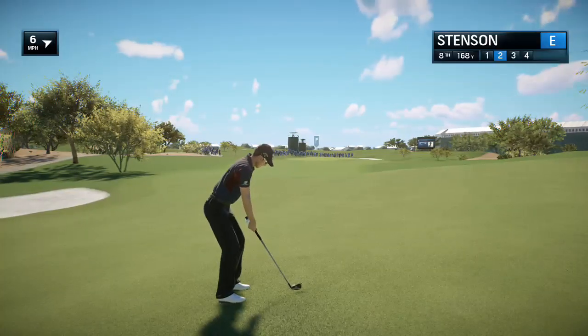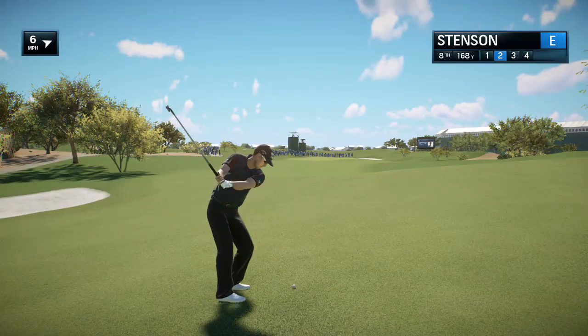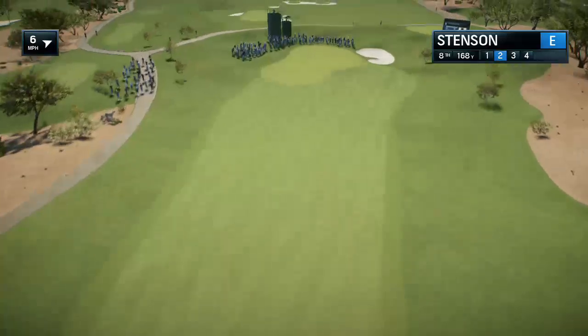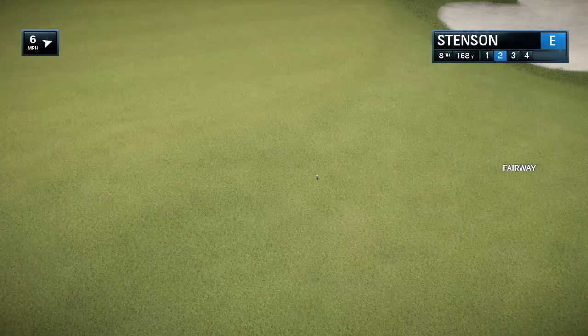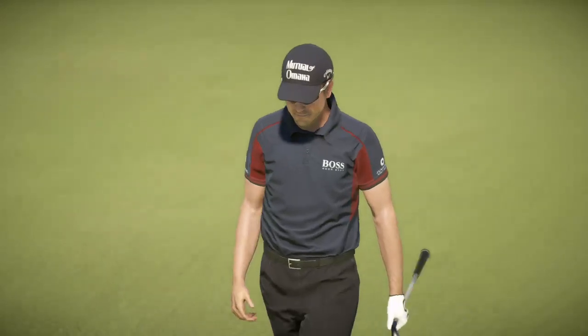Frank, this is a position where a player is absolutely licking his chops here. Good chance to make a birdie. Yeah, this is when this game just looks like fun. The bunkers don't seem to be in play. The only thing you're really looking at right now is just the flag. Not enough on that one. Yeah, it just seemed to baby it.